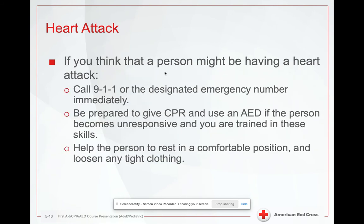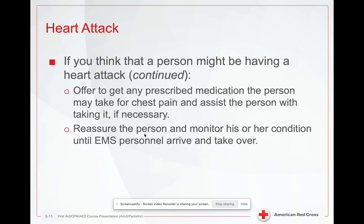Like anything else, if we suspect someone might be having a heart attack, we call 911. We're prepared to give CPR or use the AED if they become unresponsive, and just try to help that person rest in a comfortable position. We can offer to get any prescribed medication they may take for chest pain and assist them with taking it if necessary, and just continue to monitor their condition until EMS arrive.